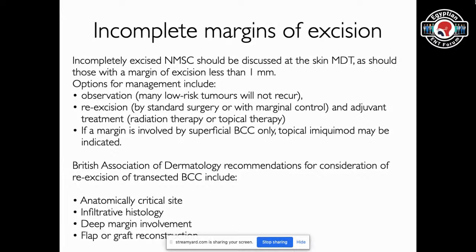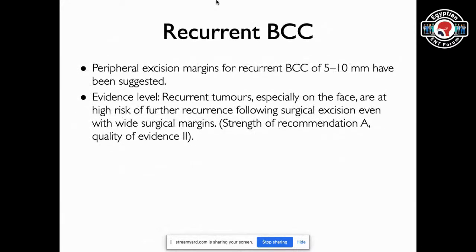The British Association of Dermatologists recommendations for considering re-excision of transected BCC include anatomically critical site, infiltrative histology, deep margin involvement, and flap or graft reconstruction. For a recurrent BCC, you try to go for a 5 to 10 millimeter margin. Evidence: recurrent tumors, especially on the face, are at high risk of further recurrence following surgical excision, even with wide surgical margins. The strength of recommendation is A, quality of evidence 2.